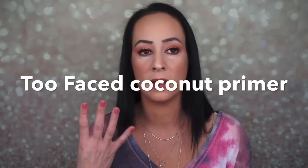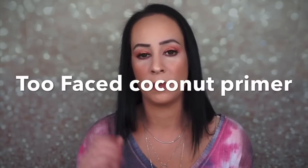I was using the First Aid Beauty coconut primer. It was a moisturizing primer, and I did like that one when my skin was drier. My daughter Dahlia, if I ever put anything on her skin, she has breakouts sometimes, and sometimes she just wants me to cover them up for school. She's 12, and she's going through that stage where she's kind of embarrassed about her skin, but she also doesn't give a crap about her skin.